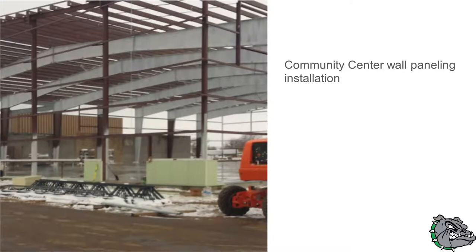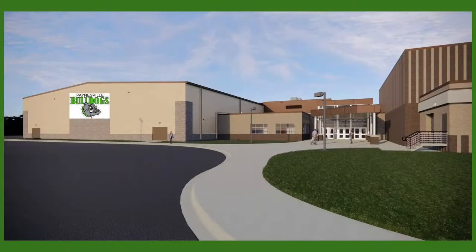Now you can see some images with some snow. This is actually work that was taking place last week. Doesn't look like a lot going on with this photo, but the important thing there is you can see the foam paneling that's starting to be installed. That is work that continues today. I had gone by the construction site, and they continue to work on that foam paneling. That's really going to be a big portion of the next couple of weeks with the facility project.